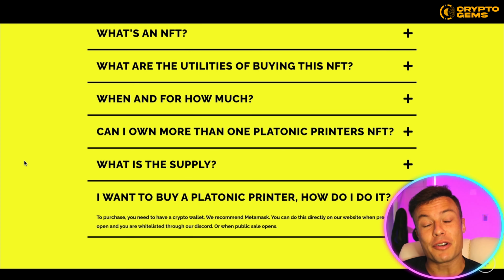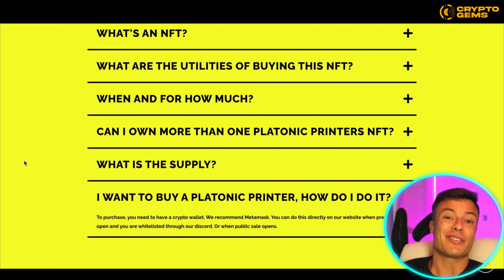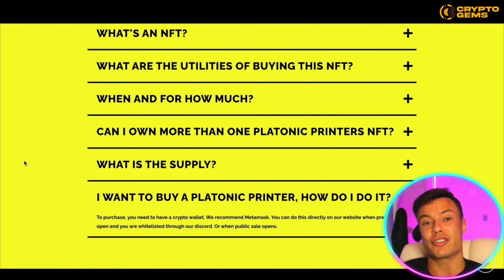In order to buy one, you just need a MetaMask wallet with Matic in it, and go over to the Discord and find out exactly the instructions from there. But also, going to the Discord, we can get ourselves onto the whitelist. So let's look at how we're going to do that now.